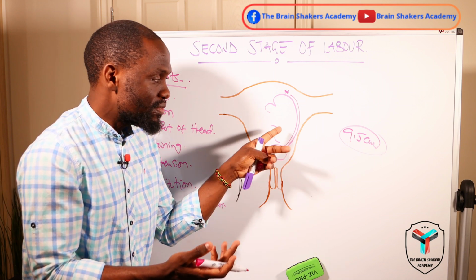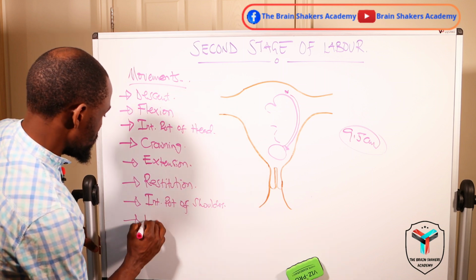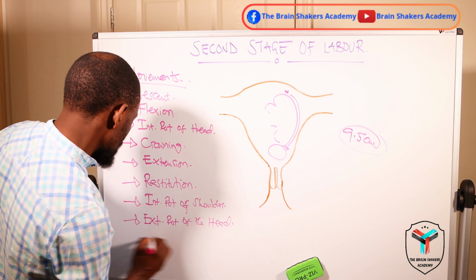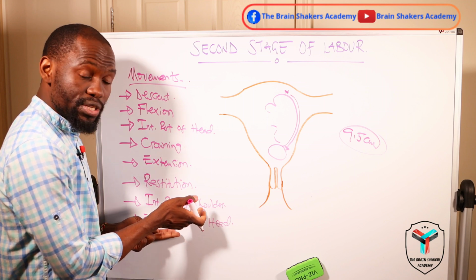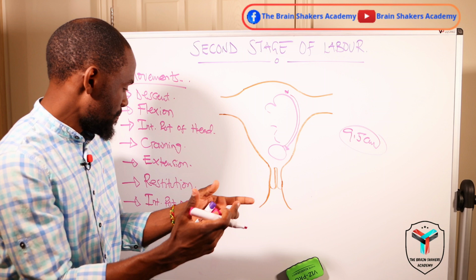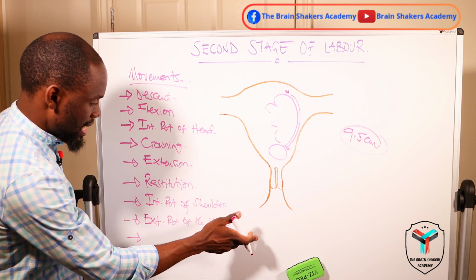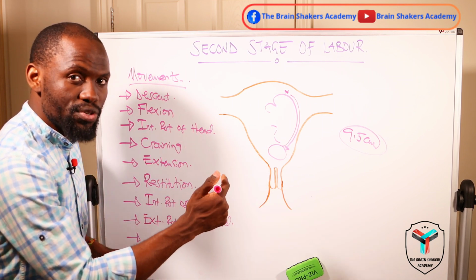Now, the internal rotation of the shoulders happens at the same time with the external rotation of the head. So you have also external rotation of the head. This is not going to create any twist, because the external rotation of the head and the internal rotation of the shoulders are happening at the same time and in the same direction. So there is not going to be any twist here that will need to be undone. And once this has happened, you have the shoulders in the AP diameter, which is the anteroposterior diameter.